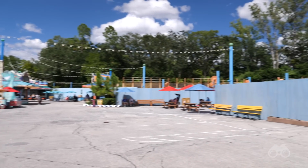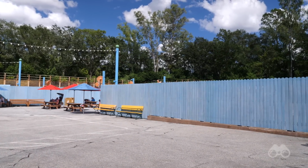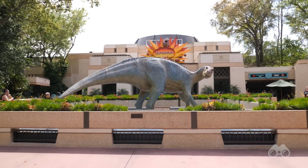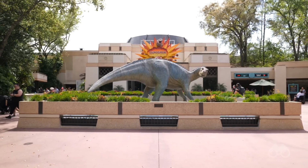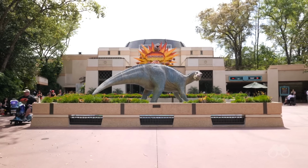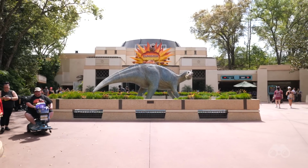Where Primeval World once stood, it's an empty lot just sitting there. It's been there for years and years. Over at Dinosaur, a lot of the effects aren't working. I was on Dinosaur, and that last dinosaur didn't move forward, it didn't jump at us or anything like that. Now it looks like we are getting very close to seeing boots on the ground, construction vehicles on the ground, finally updating this long neglected land.